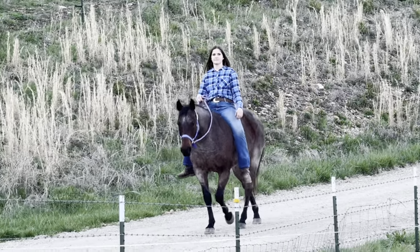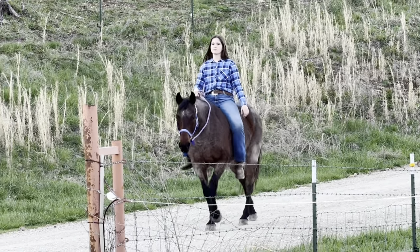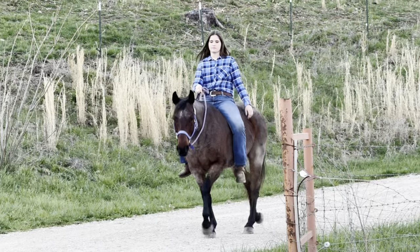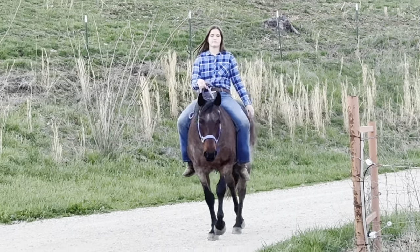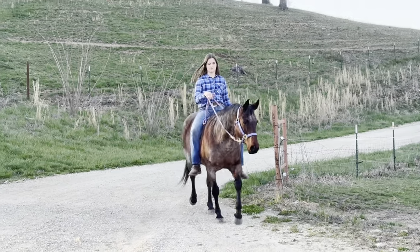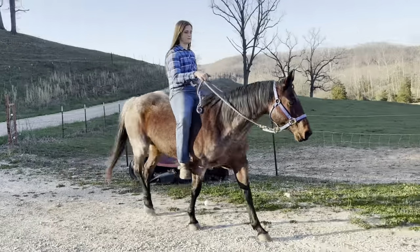I am generally a foxtrotter trainer, but as you can see, Olivia has some very nice gaits for a quarter horse. She can really walk out well, and she has a nice trot as well. And her trot can go very, very slow or very, very fast, kind of wherever you ask her and wherever you put her, that's where she'll go.